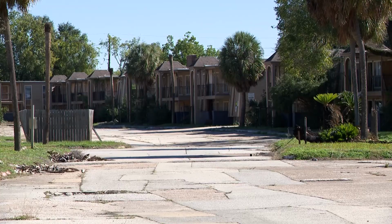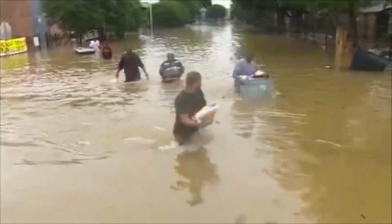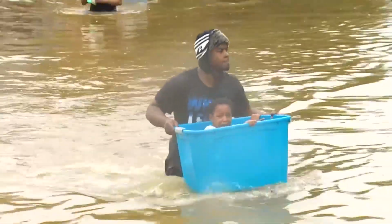Actually, a stormwater detention area is planned for the land adjacent to Greens Bayou, where we've covered multiple floods over the years. This is video from the infamous 2016 tax day flood showing people escaping their homes any way they could. I'm hoping that they get this done quick so that we can have it nice and a little bit more safer.